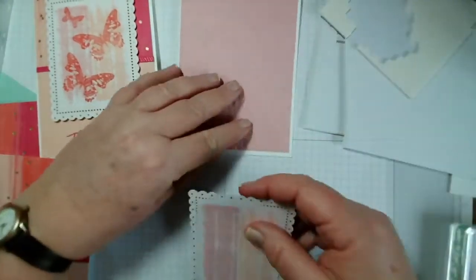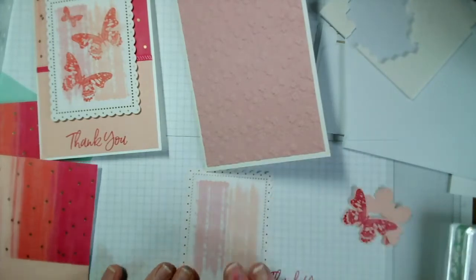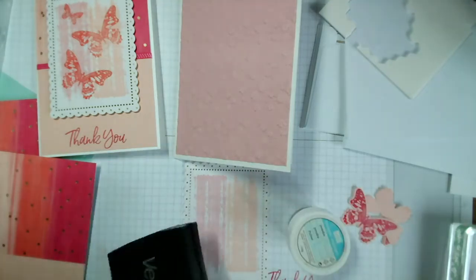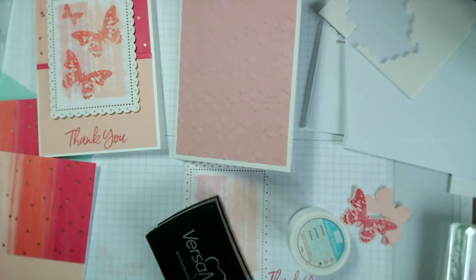So let me get some Versamark and some embossing out. Yeah, I just think that would be really stunning against that background. So bear with me, that wasn't what I planned. Grab the gold. Oh, that's silver. Oh. Copper. Got some gold here. Embossing buddy. Let's give it a go.